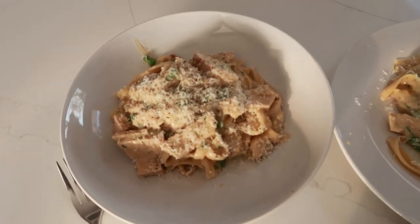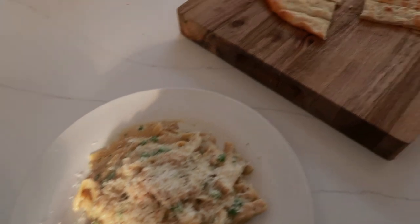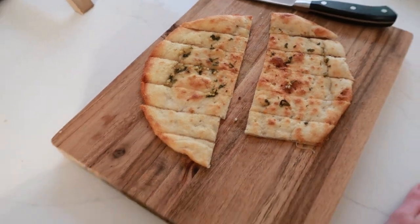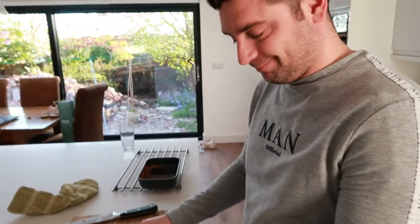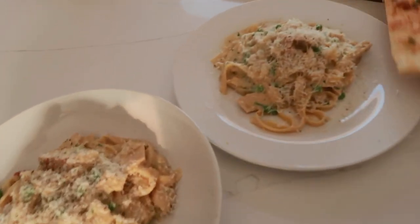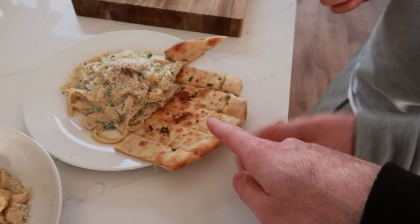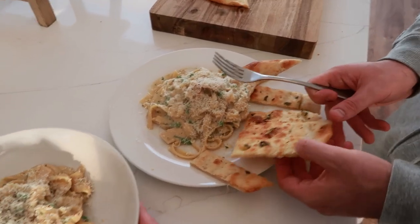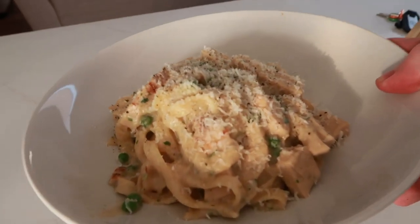And voila, this looks absolutely incredible. Done such a good job, Simon. I did help a little bit by putting the garlic bread in the oven and also the chicken roast. Yum, yum, yum. We cut the garlic bread like Papa John's does, just because Simon says it feels like you've got more then. But look how good that looks. So excited.